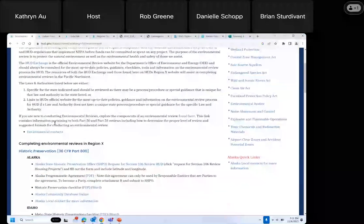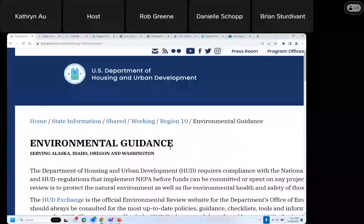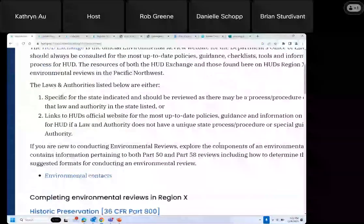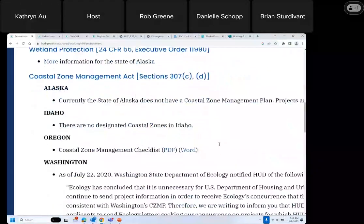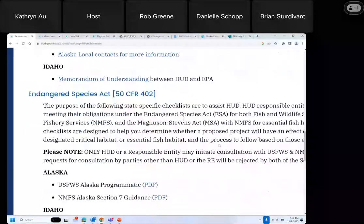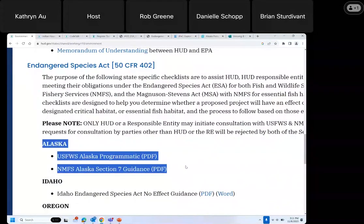Further environmental guidance, again, there's the HUD Region 10 Environmental Review website. Zoomed in a little bit here so you could see better. And so you would go under Endangered Species Act, and that's where you find information for Alaska and the links to these two documents.